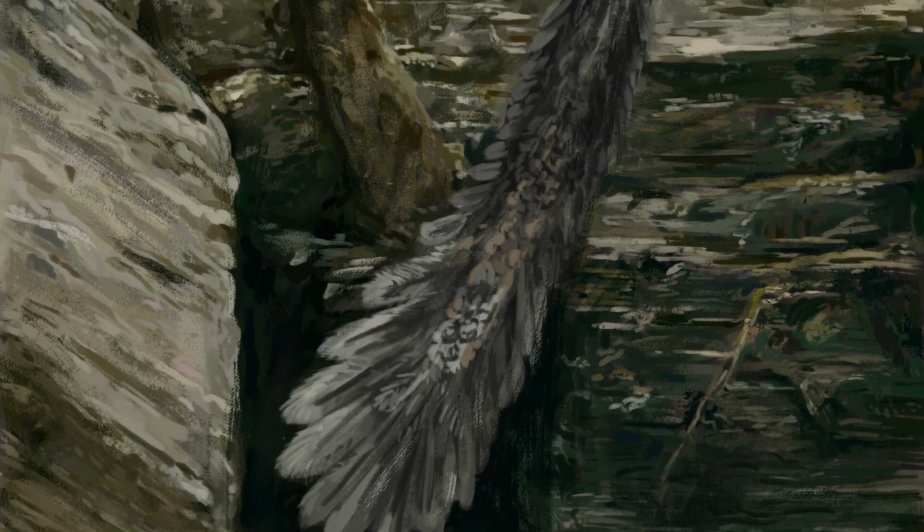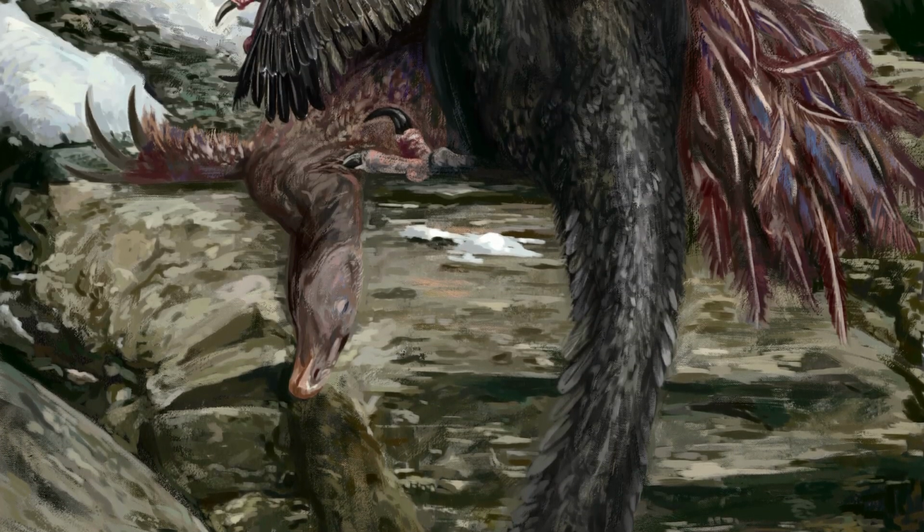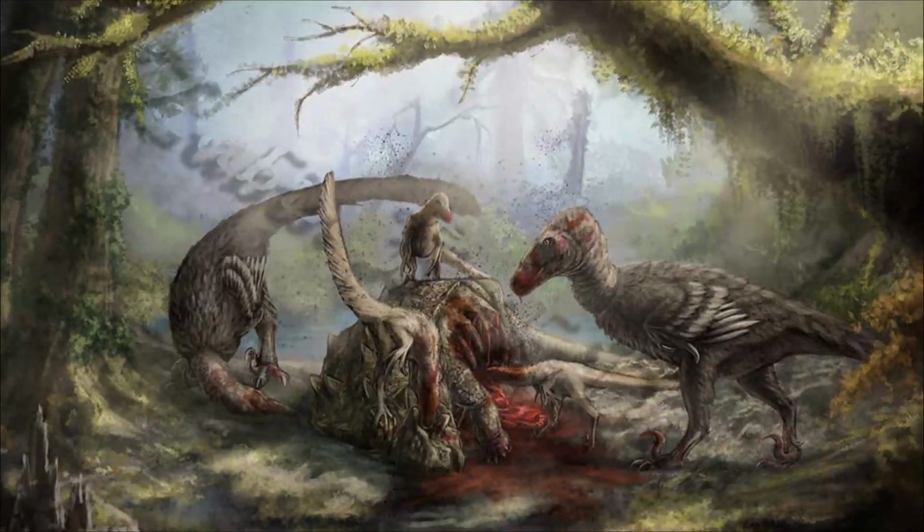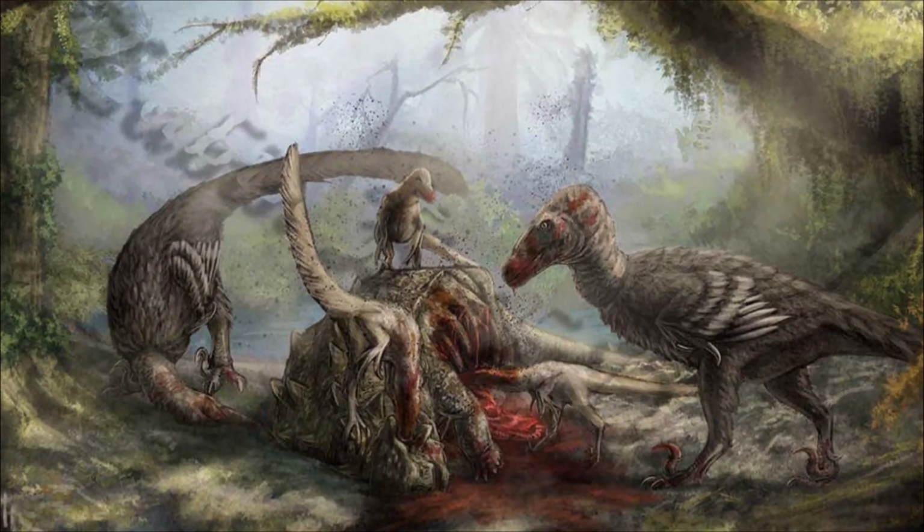Which brings us back to lifestyle. Again, everything points to Achillobator being similar to Utahraptor in that it's more pro wrestler than Olympic runner, being built with the capability of taking down some very large prey items.